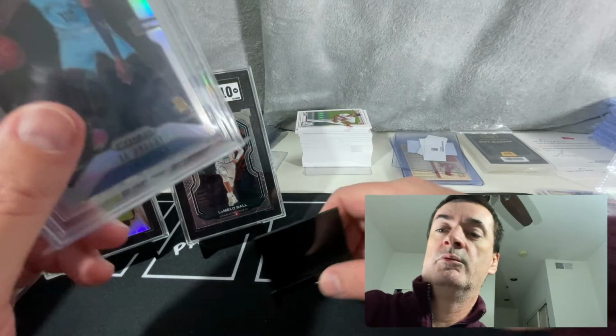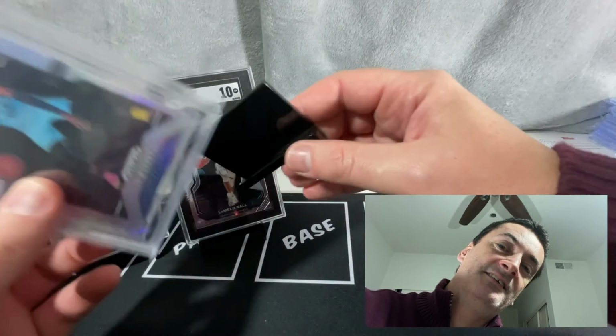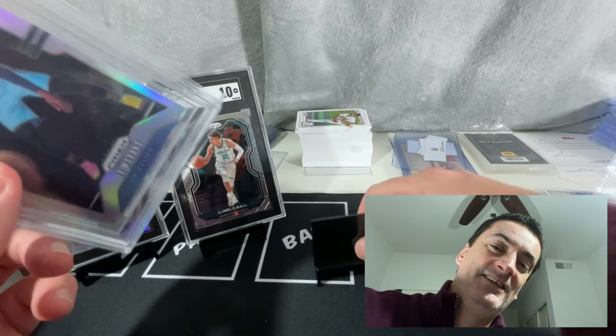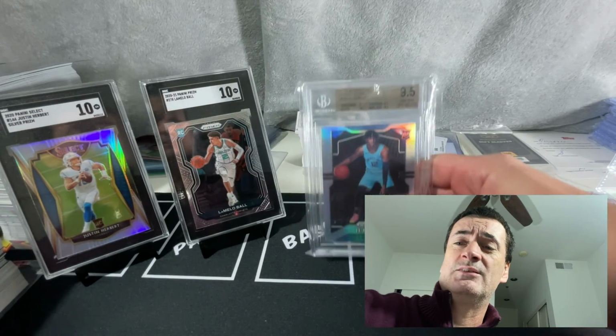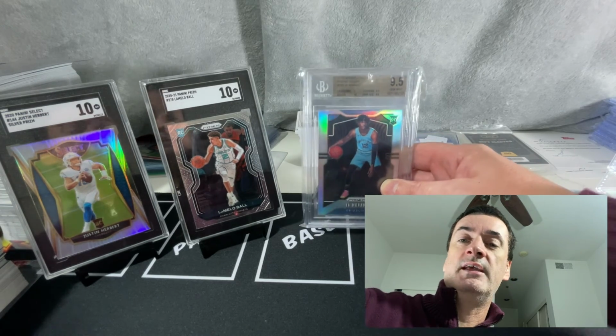So there you have it, everyone. That's mail day. The BGS slab doesn't even fit in there. I'll have to get some larger card stands. Here, we'll just hold this one up there and act like, you know. So anyway, that's mail day.